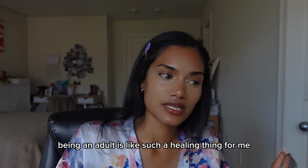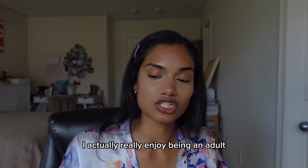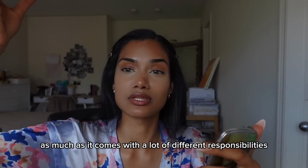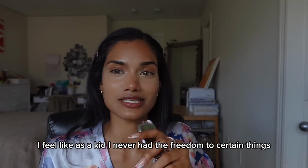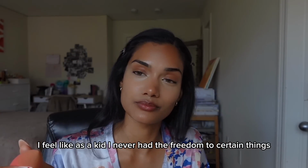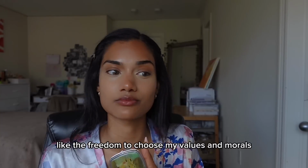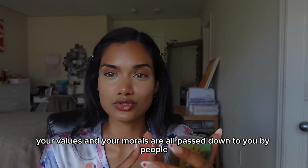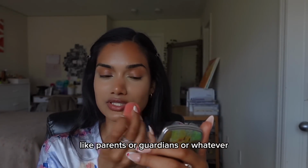Being an adult is such a healing thing for me. I actually really enjoy being an adult. As much as it comes with a lot of different responsibilities, I feel like as a kid I never had the freedom to choose my values and morals, because obviously your values and your morals are all passed down to you by people, your parents or guardians, or whatever.